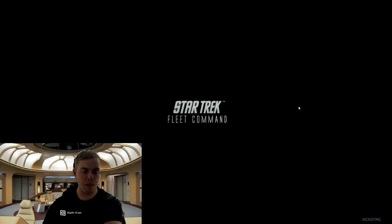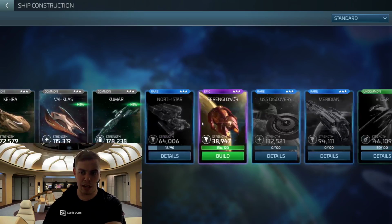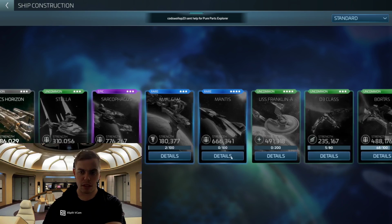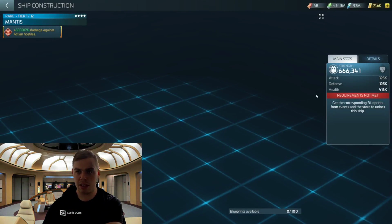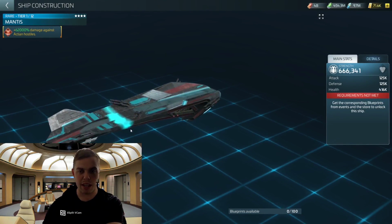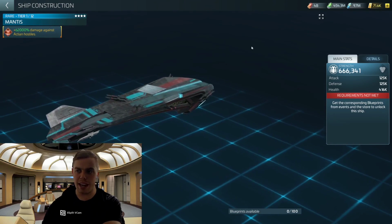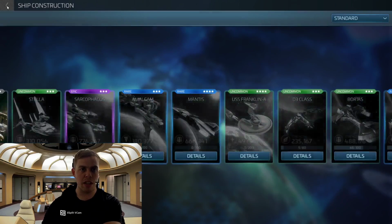And I mean, we've looked at the Mantis, for example, which was obviously a new ship that came out in this patch, or whatever you want to call it, arc. I don't have it. I'm probably not going to get it for a while. Again, I don't know where the styling comes from for it, but again, it's just a one-trick pony.